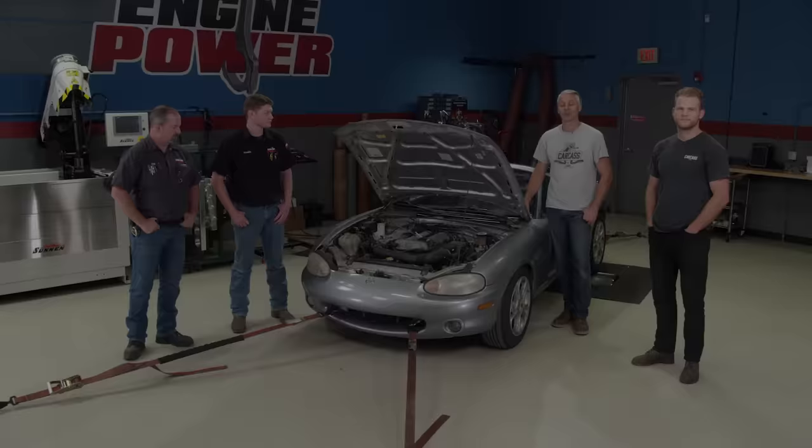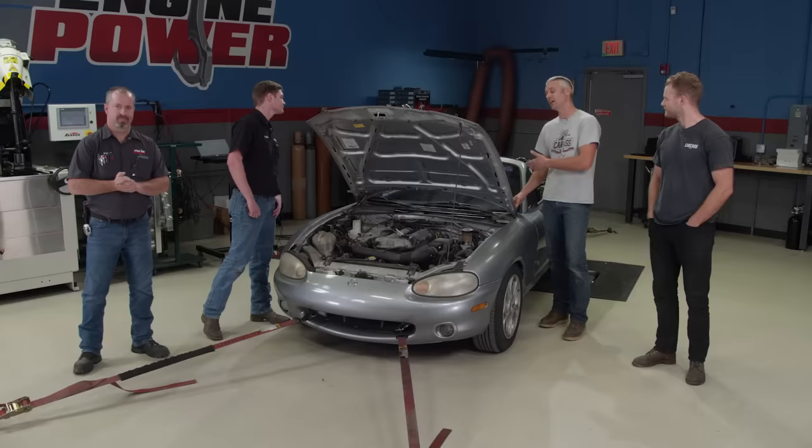Hey guys, welcome back to Carcass. Well, we didn't waste any time. We've got our little Mazda Miata down here in engine power and it's strapped down to the chassis dyno. We also ran it around at NCM for a little bit, but right now we want to know how much horsepower this little four-cylinder is going to make.